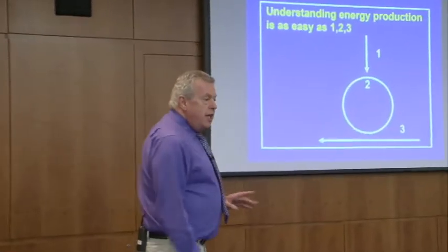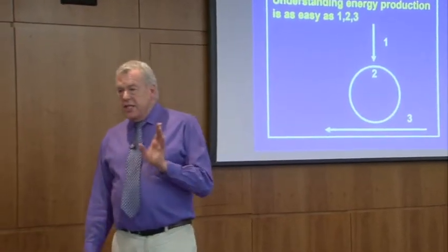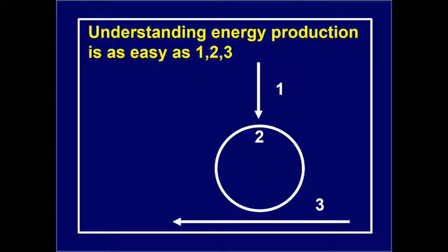Now, making energy, I always teach people, is as easy as 1, 2, 3. Nothing complex about making energy, providing you use this system. And if you use this system, it's quite easy. So we draw a line down, that's how you learn it. You draw a circle and then you draw a horizontal line across. 1, 2, 3. So number one is called glycolysis.